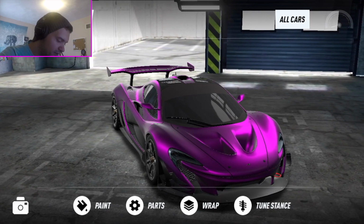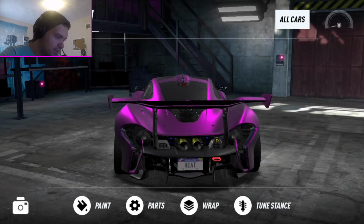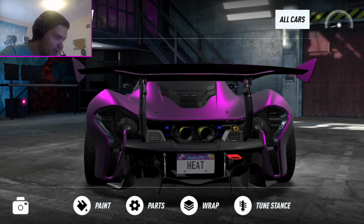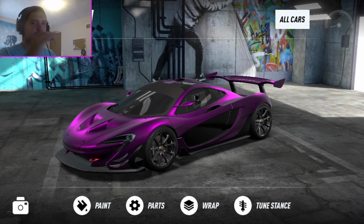Oh, of course, this does have the Lexan windows, so you have to be aware of that. But it's gorgeous. I love the way it looks from the back. I love the wing. I love everything about it. I can't wait to use it.